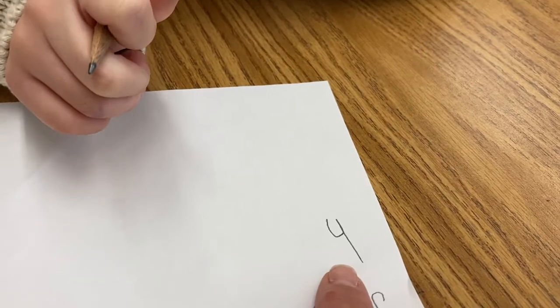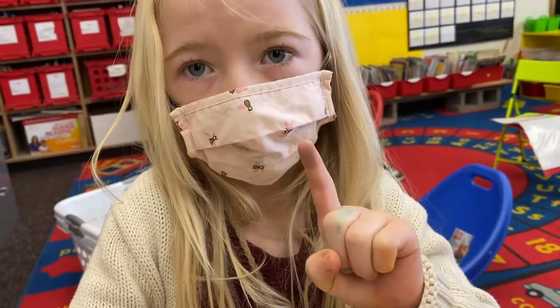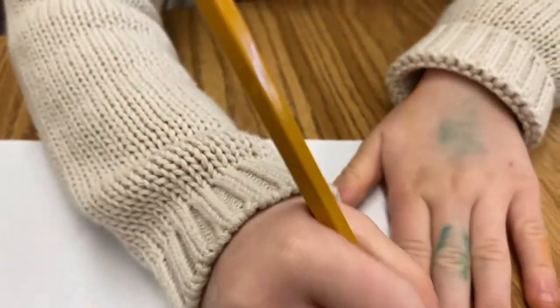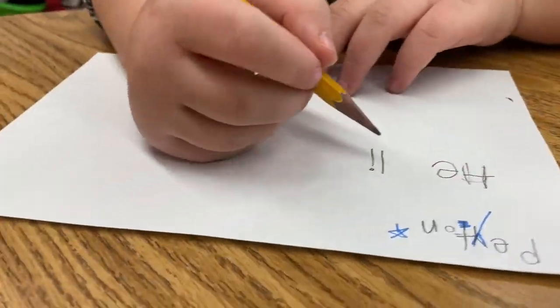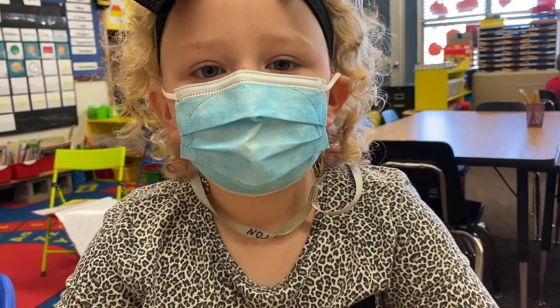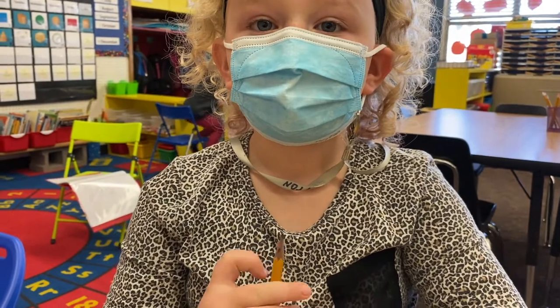What's the first kind of letter that we put in our journal and on our paper? H. Nope, capital. You can do an H, but it has to be a capital. Okay, finger space. Love the ball. Do you remember how to spell like? You don't remember like? Like.